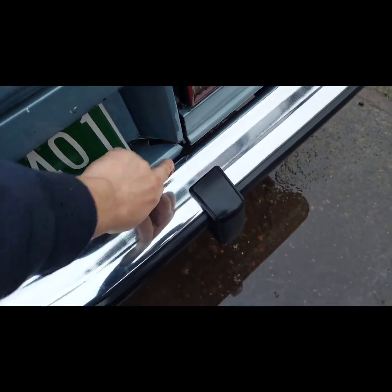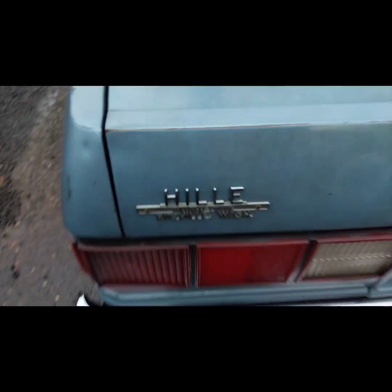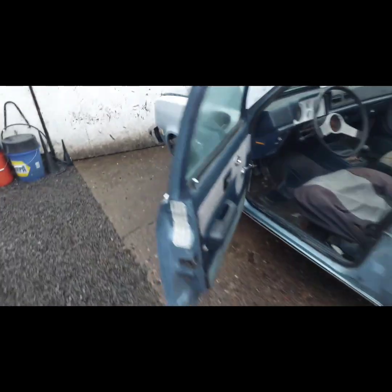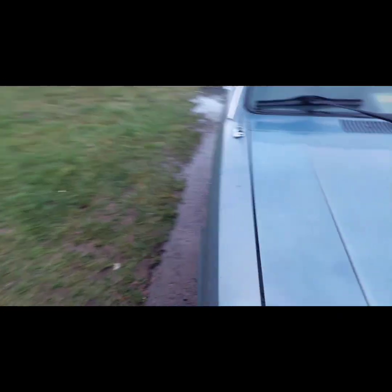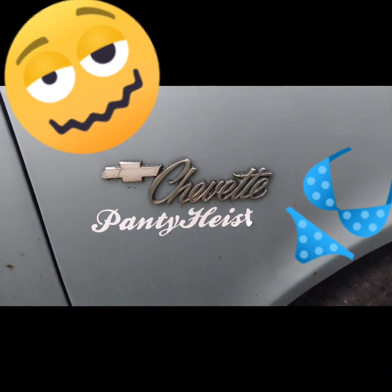Gonna need to figure out something with this. Busted tail light. Originally a Northwest car, which makes it cool. And the piece de la resistance, we're going on a Chevette panty heist.